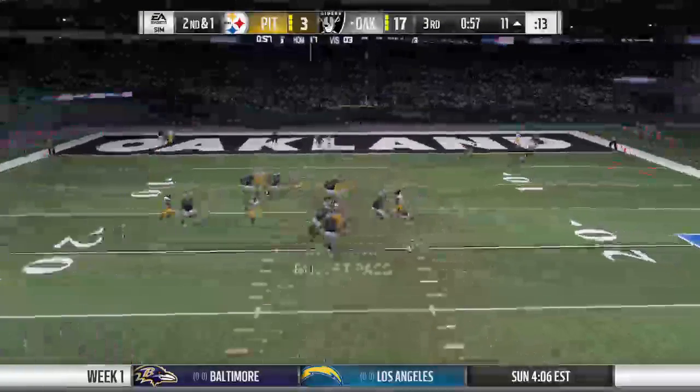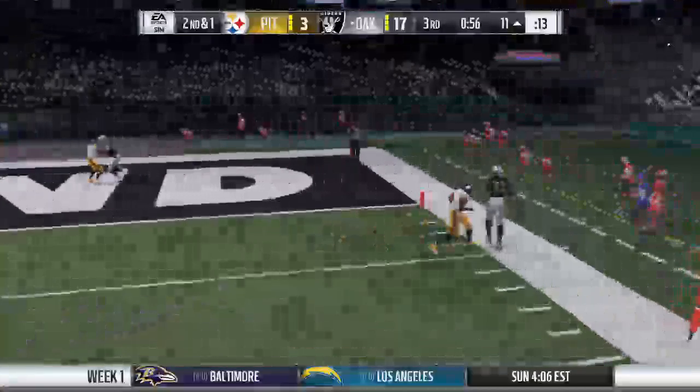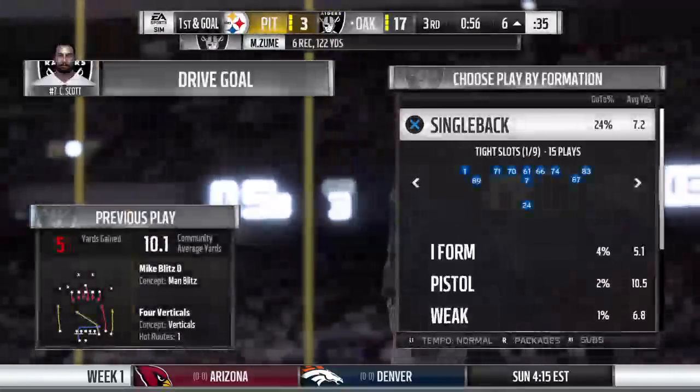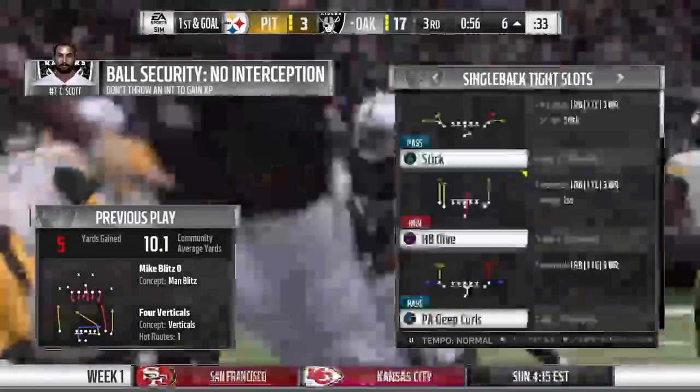Back to throw here. That is caught at the 7-yard line. And it looks like he'll be just a yard shy of the 5 here as he's out at the 6. A 5-yard gain, and now they're set up 1st and goal.